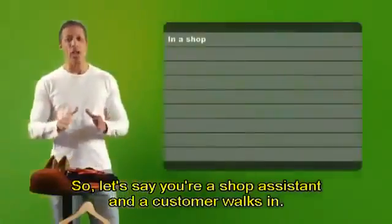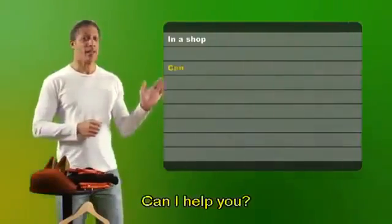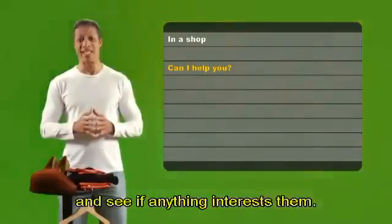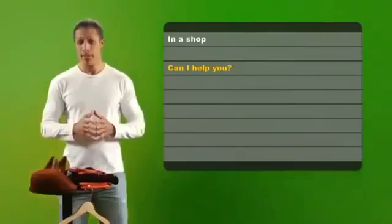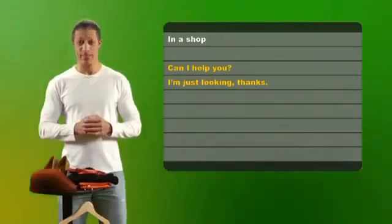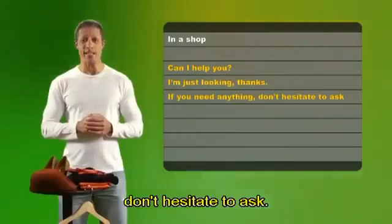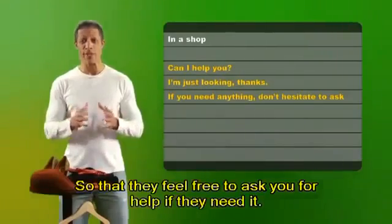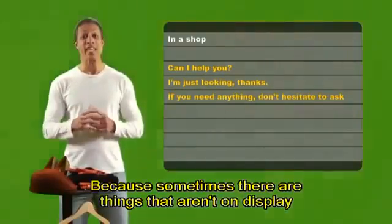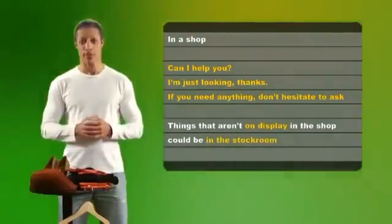So, let's say you're a shop assistant and a customer walks in. You can greet them and say, "Can I help you?" Often people just want to look around first and see if anything interests them. In that case, they say, "I'm just looking, thanks." Then you can reply, "If you need anything, don't hesitate to ask," so that they feel free to ask you for help if they need it. Because sometimes there are things that aren't on display in the shop, but they could be in the stockroom.